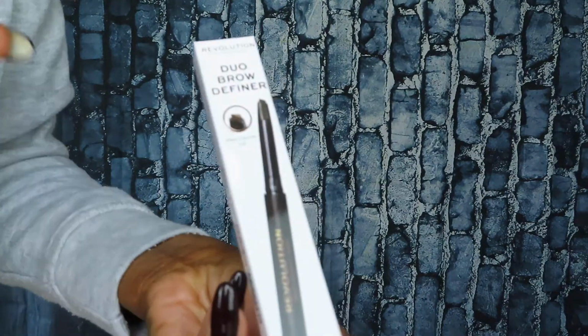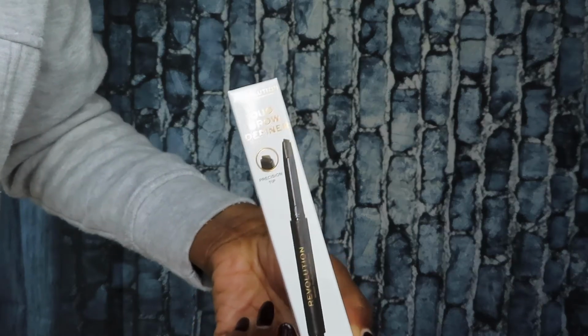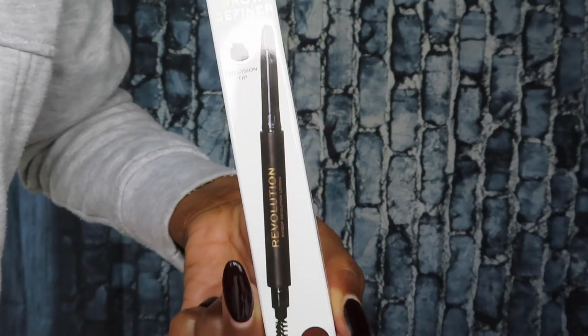Now you guys know that I've been raving about the Revolution brow pencil, so I went ahead and picked up 2 of them because they run out really fast. I picked up the shade medium brown, which looks like this. I'm going to take it out and swatch it so you guys can see it. It comes in a box like this, and it's their duo brow definer. Now I picked up the dark brown, which I did in a previous video, and I told you that it was too dark, so I'm going to swatch the dark brown for you guys. So this is the dark brown, and I'm going to compare it with the medium brown. So that's what the dark brown looks like.